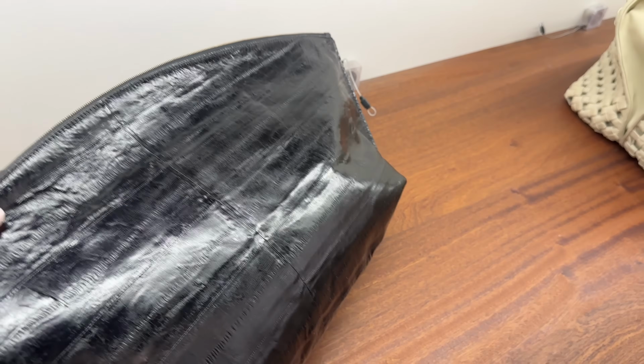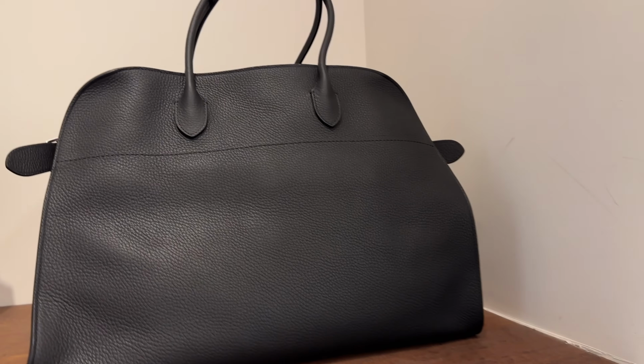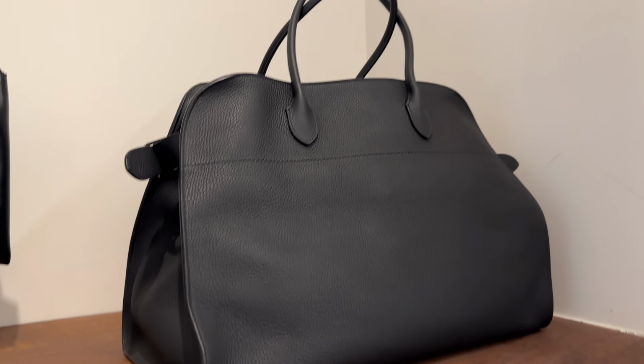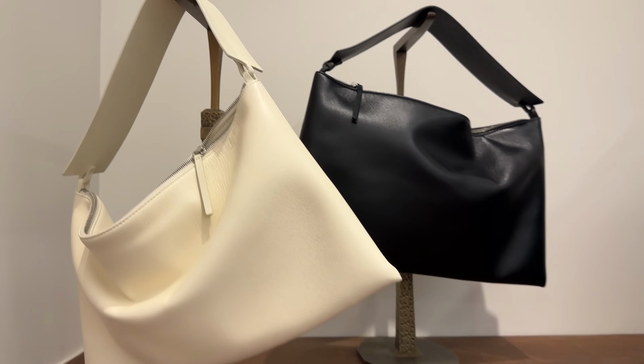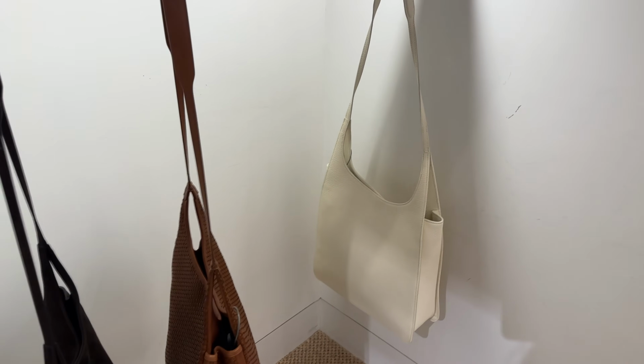It's kind of like a glossy, not quite a patent, but kind of like a cracked leather, glossy effect. And then this is one of her bags that she's really known for. I forget the name. Is it called the Margot? I can't remember, but this bag has been around a while from the Row. There's this one, which is a really cute little shoulder bag. And then there's these guys over here. And that's pretty much it for the Row for their handbags.